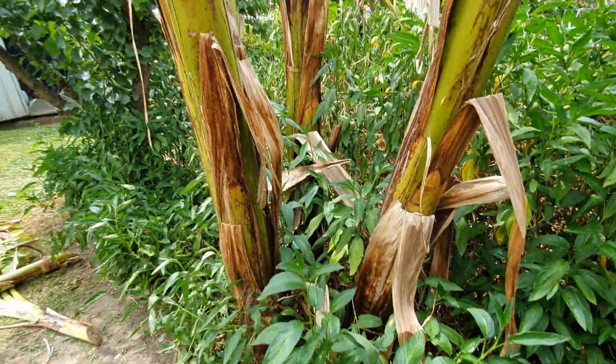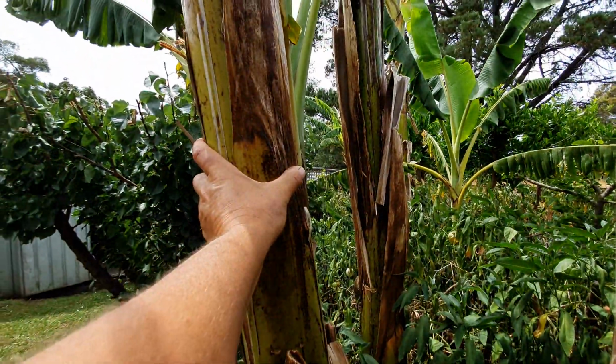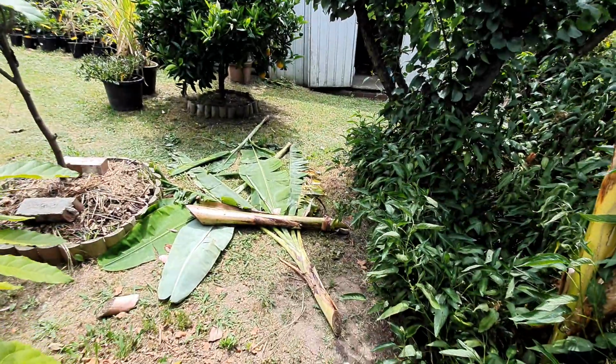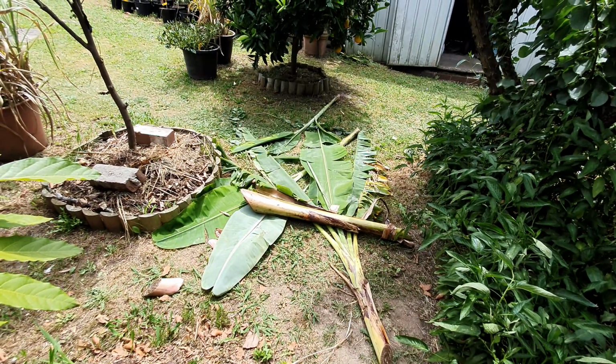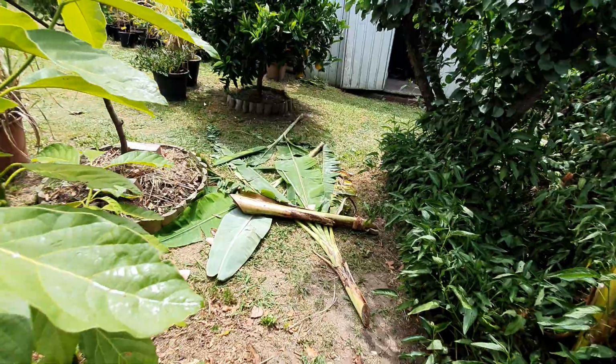So what I'm going to do next is cut this one down, right, and chop it up and distribute around the garden as mulch. Okay guys, that's what I'm going to be doing in this glorious heat. Great exercise and great sweating weather and sun tanning.